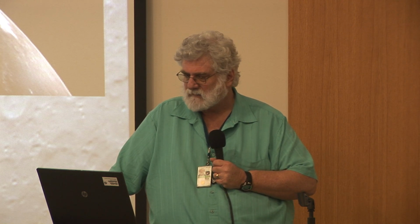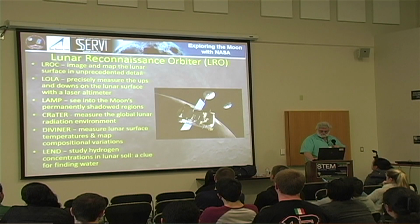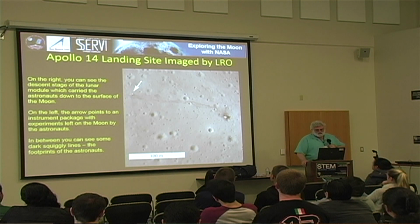I'm going to talk a little bit about the Lunar Reconnaissance Orbiter, or LRO. This is the one that launched with LCROSS, and it's still orbiting the moon right now. It's got a really good camera on board, really super high detail. It's got a laser altimeter that can measure all the ups and downs on the surface of the moon really well. It can peer into those dark, permanently shadowed areas, really sophisticated night vision. It measures the radiation environment on the moon, the temperature on the moon. It can sniff out ice deposits.